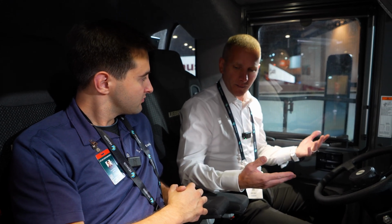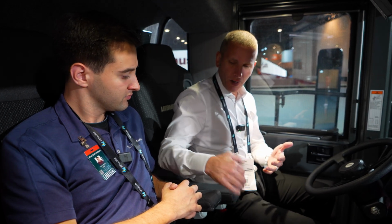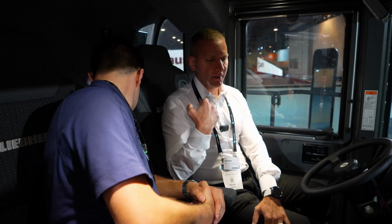As you can see from the seats, we have two air ride suspension seats, which give you a lot of comfort. There's a lot of space inside here. If you look at some of the other OEM trucks, they don't have dual armrests here. Behind us we have storage space, and up on the front of the machine we've made the machine as ergonomic as possible for the operator, with a good ISO position and good seat position.